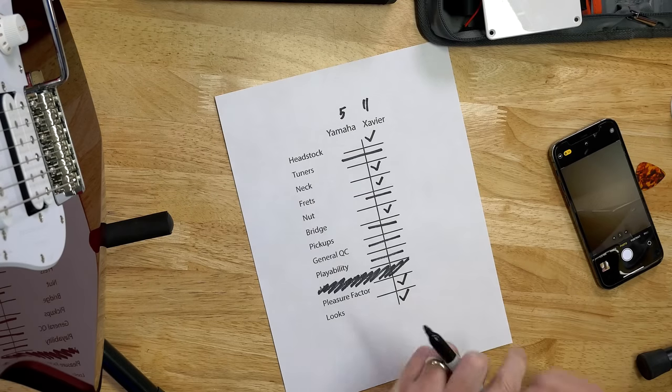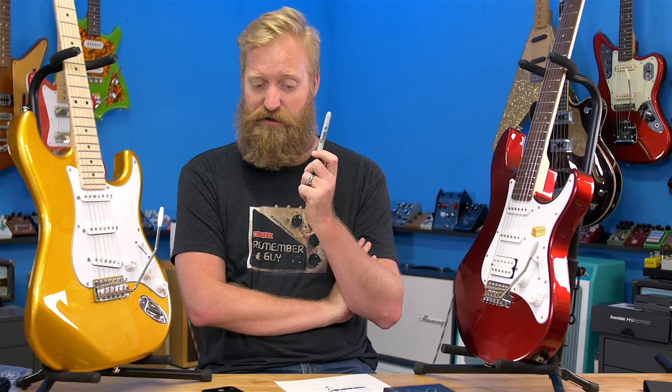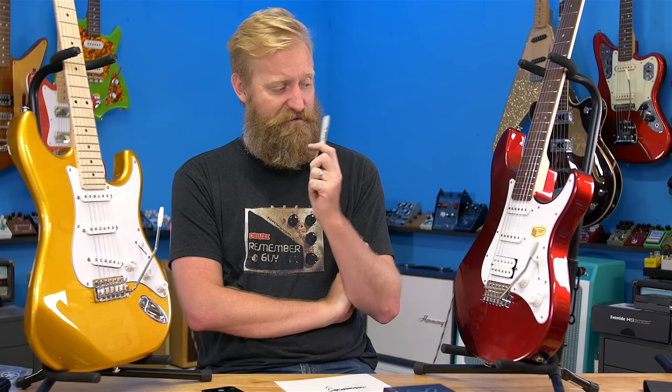11. And it was close. Man, so much of this was so close because they both are completely fine guitars. I can recommend both of these guitars to new players, to experienced players that want a mod platform or something to fill out their quiver or something like that. But there's different reasons why I would recommend that or that.